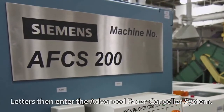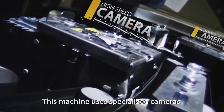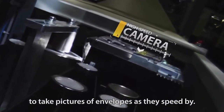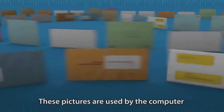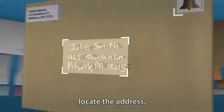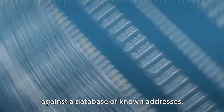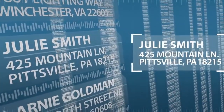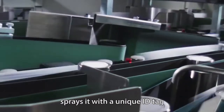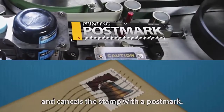Letters then enter the Advanced Facer Canceller system. This machine uses specialized cameras to take pictures of envelopes as they speed by. These pictures are used by the computer to find the stamp, locate the address, read the handwriting, and compare the address against a database of known addresses. It faces the letter in the right direction, sprays it with a unique ID tag, and cancels the stamp with a postmark.